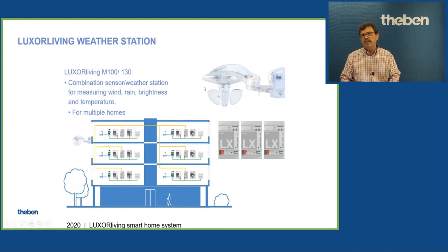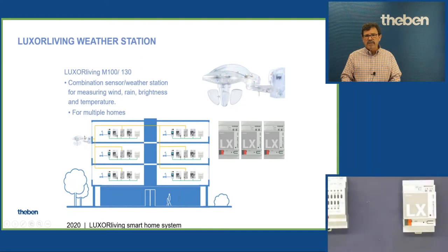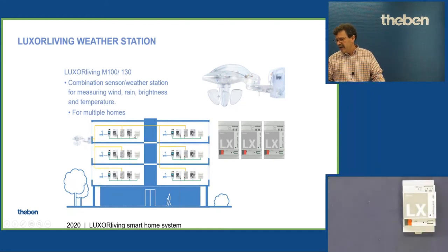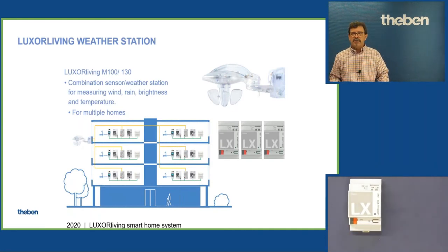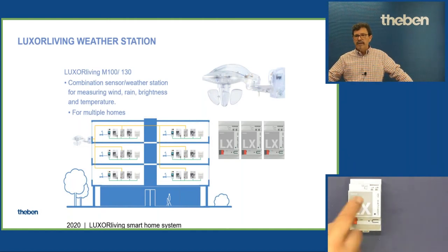such a weather station to measure their wind, the impacts of the natural daylight, the temperature and whatnot. With this specific combination, the LUXORliving M100 and M130, we have a solution with just one sensor, and we have exactly this individual adjustment or usage finally of each family, because this one is in each of the flats, and the weather station, which you see on the right-hand side top.